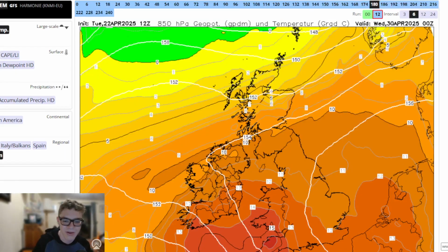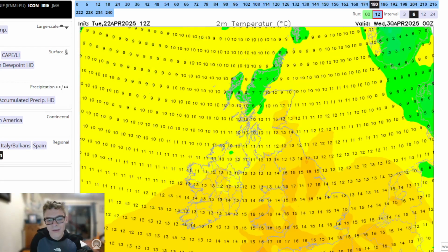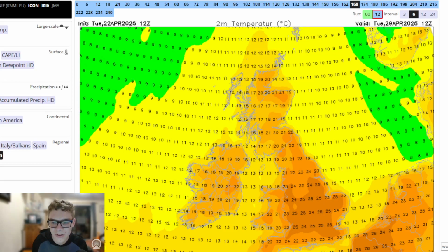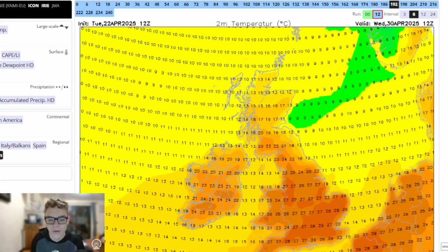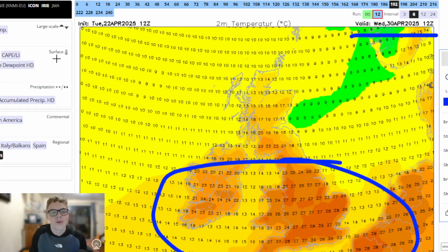I'm just saying, this is silly. It might, according to the media outlets, but I just don't believe it, to be honest. Maybe it will. Maybe I'll look like a clown. But I just can't believe it because there's no support for it, apart from in the GEM ensembles, and how trustworthy are they. But you can see, though, on Wednesday the 30th of April, we're bathing in 26 to 28 degree temperatures according to this run.